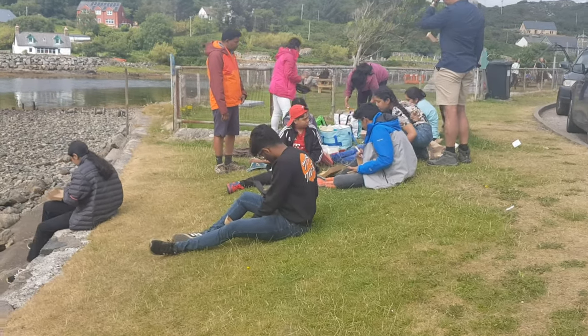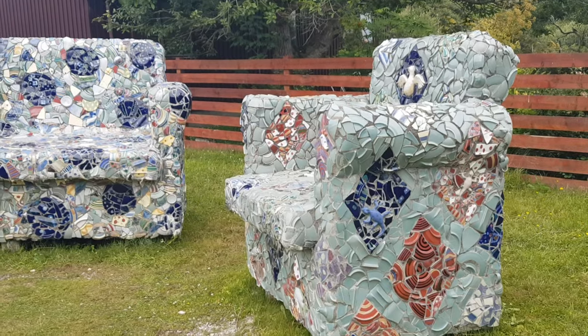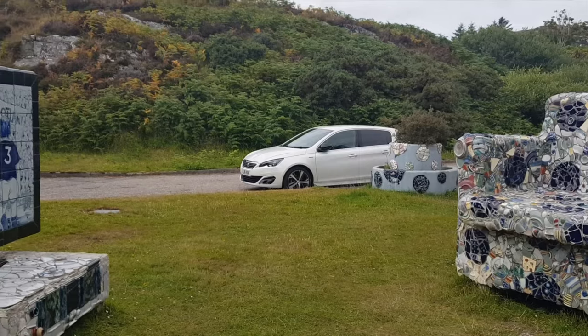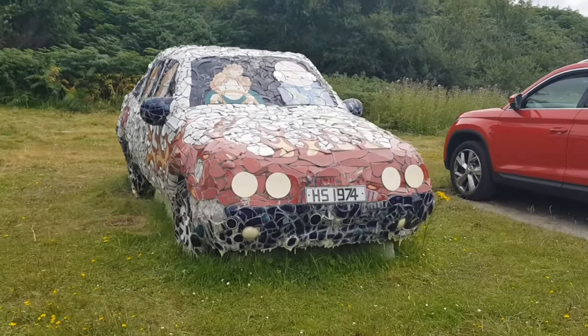This is something we do regularly. Every lunchtime, we'd set up shop wherever there was some open space. We'd fuel up for the rest of the day and then be on our way. After the picnic, we headed to a pottery museum. They had crafted beautiful furniture out of broken pottery pieces.